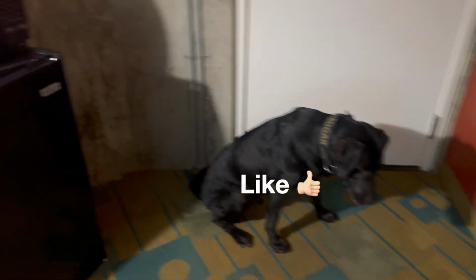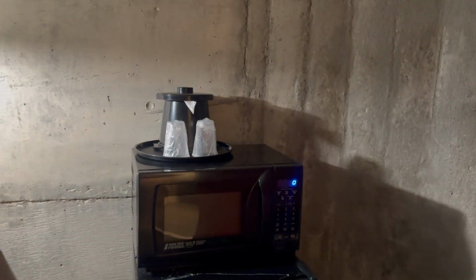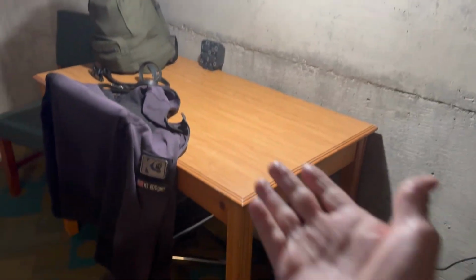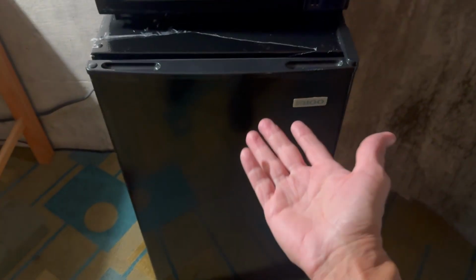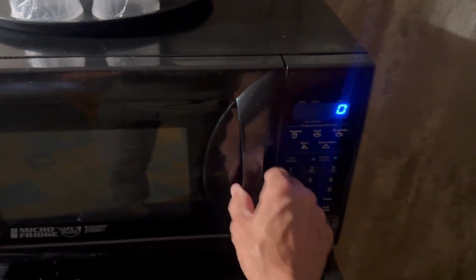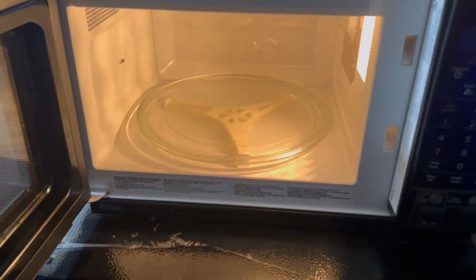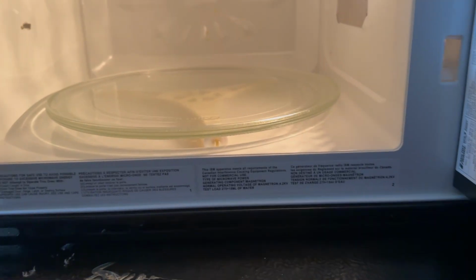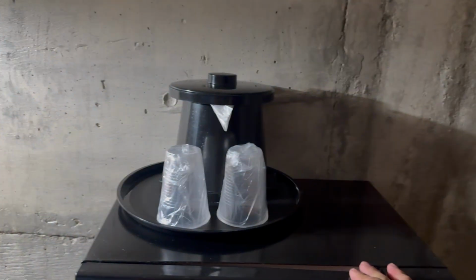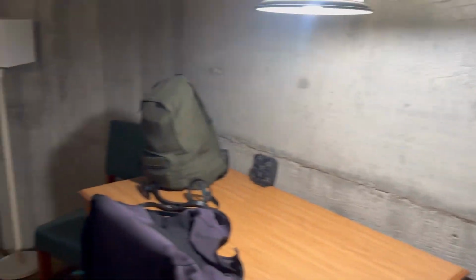Hey, thanks. So this here is the upgraded King Suite room. I don't know if it's really upgraded. I mean, it does the job. It has a desk and a chair, which is kind of cool. I was expecting a full-size fridge, but it's a mini fridge. And that'll do the job there. The tiniest microwave of them all. And this has a whole whopping microwave output of 700. So it's gonna take a long time to heat up your food.